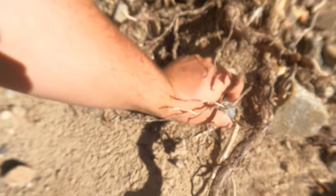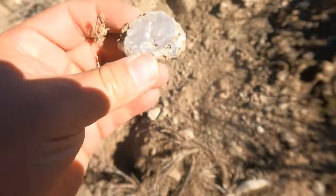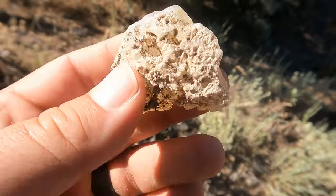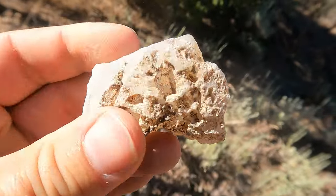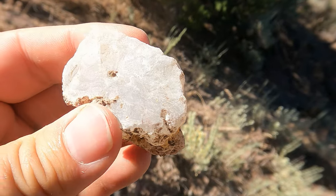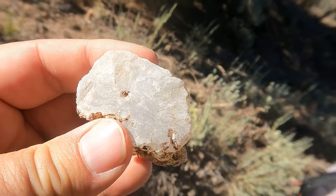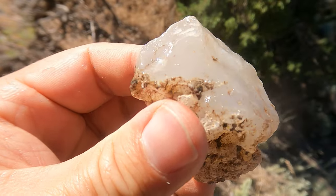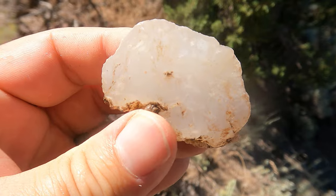Here's a big one right here, but it's very plain. Yep, no banding in that one. Here's this one Tim just found. Looks like there might be a little bit of banding on that side. Can't quite tell though. We'll have to get it wet. You want to quickly spray it just a little bit? Okay, no, it's just an illusion. There's not really any banding in it.